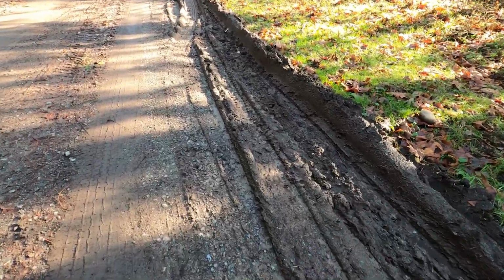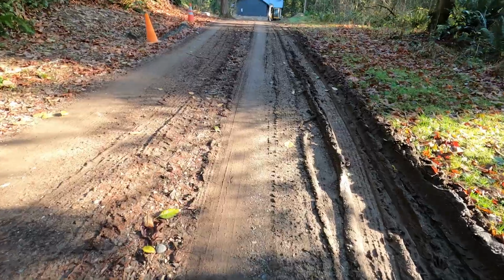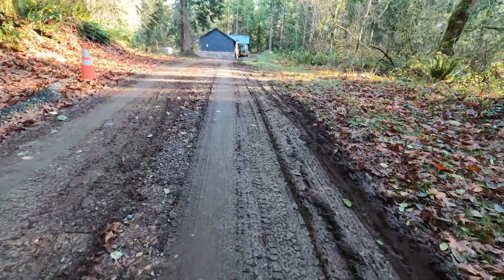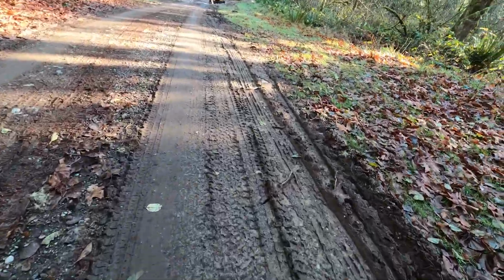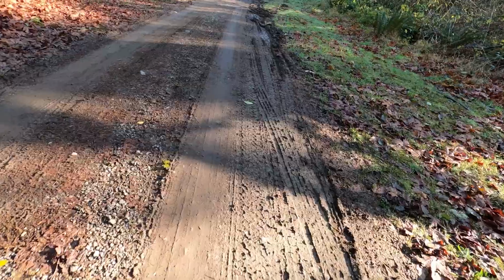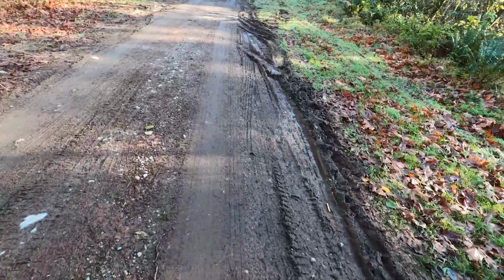So it's been raining a lot lately now that we're in the winter months, and it's been causing a lot of mud to build up on the roads and around the house. With all the large machinery and trucks that are coming up this road and all the rain that's been washing this road away, it's been kind of rough getting all the machines and trucks up here and just driving in general. So we're gonna try and fix that.